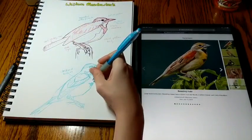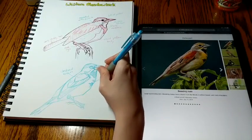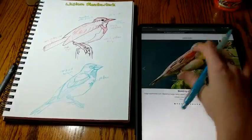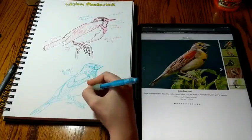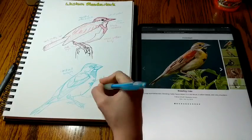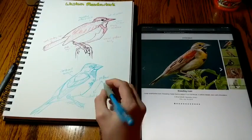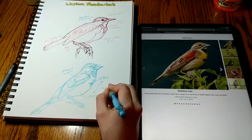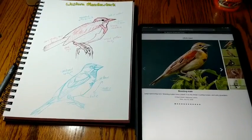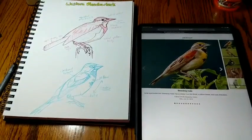Okay, I'm going to make a note of this yellow, but it kind of fades into that white, so I'm going to make a note of white down at the bottom and make a note here that it fades into each other like that, if that makes sense. It makes sense to me, and that's what matters. It's my journal, so that's how I'm going to write it.